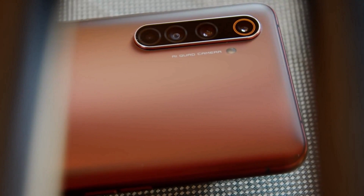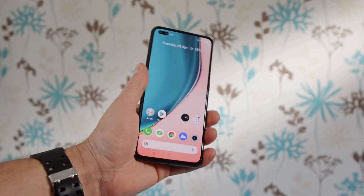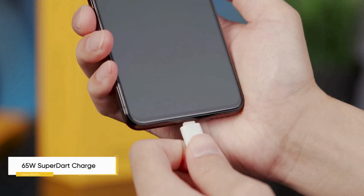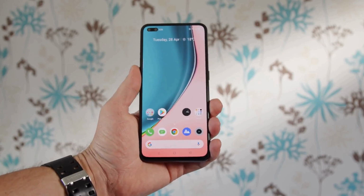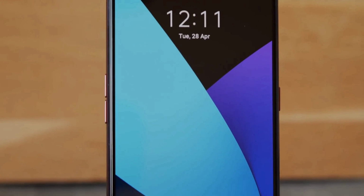Realme X50 Pro comes with a 4200 mAh battery with support for 65 watt super dart charging and 18 watt power delivery charging. This is an even speedier fast charging standard than the one we have seen on the Realme X2 Pro, and the company claims that their super dart solution is capable of topping up the phone from 0% to 100% in just 30 minutes.